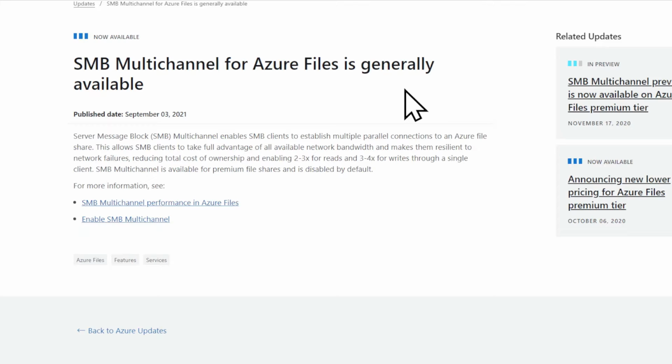So the first update is regarding SMB multi-channel support for Azure Files. This is now generally available. So SMB multi-channel will now give you enhanced functionality and responsiveness regarding your reads and writes to the Azure service. So expect up to 2 to 3 times performance for reads, 3 to 4 times the performance for writes. And also this will make the service more resilient as you're copying data between your client and the Azure Files services. For more info, click on the link.